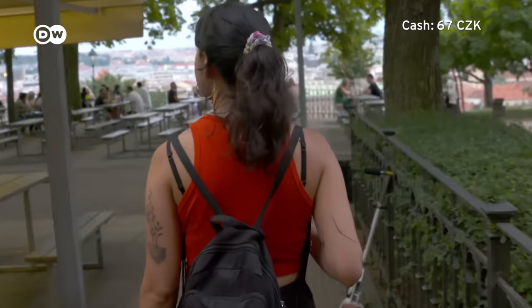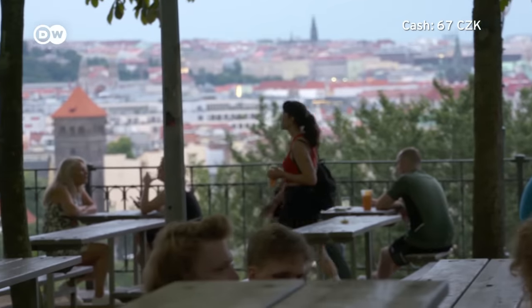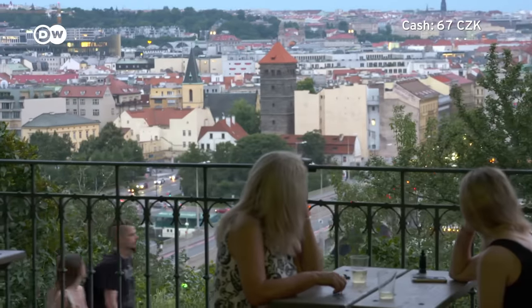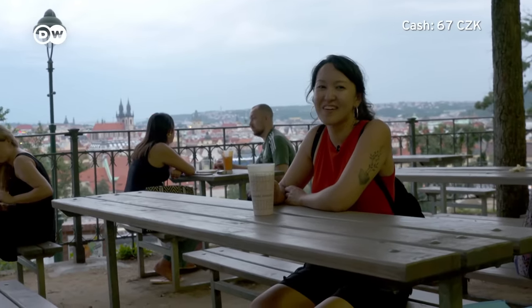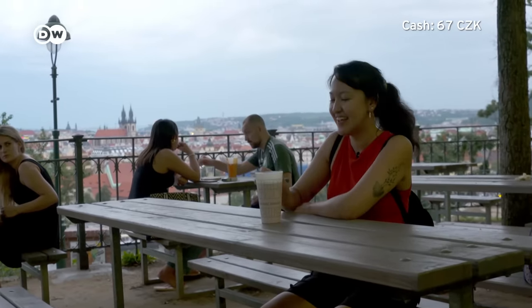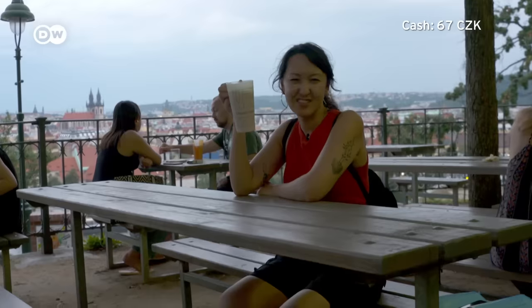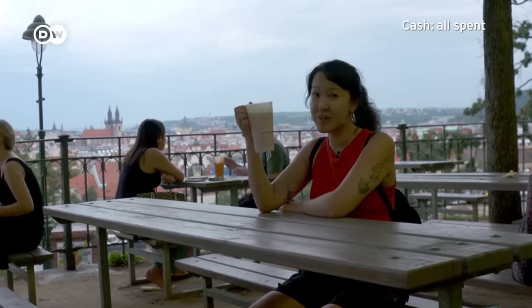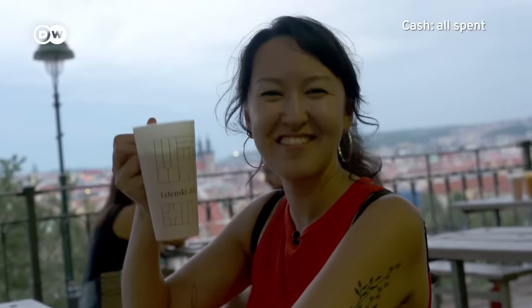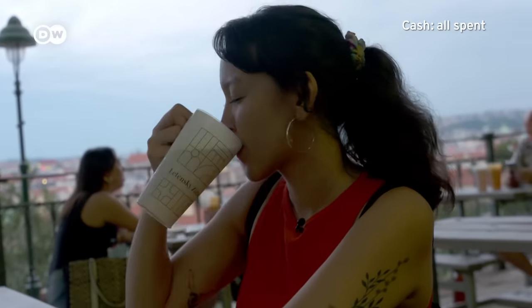I'm going to kick back a little further down at the Letná Park Beer Garden. This park and beer garden hold a special place in my heart because we used to hang out here back in the day with friends. Got myself a half-liter beer for about 67 crowns, which is about 2.70 euros. And we were well within our budget today, so cheers to that. Na zdraví.